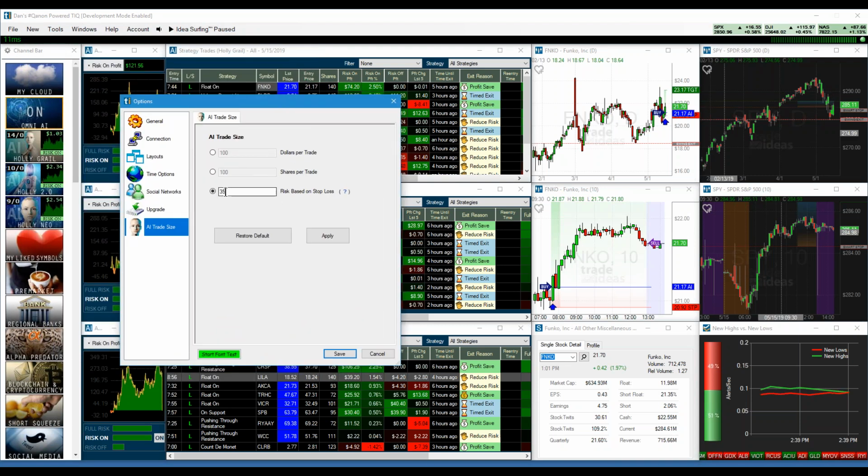I say I want to lose a maximum of about $35 per trade, because I know I'm going to be taking 10 to, so $30 times 10 is 300, times 20 is 600. It's almost $700 if every single trade was a losing trade, which is never the case, but I'm just throwing this out there.